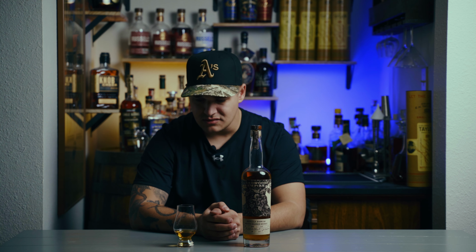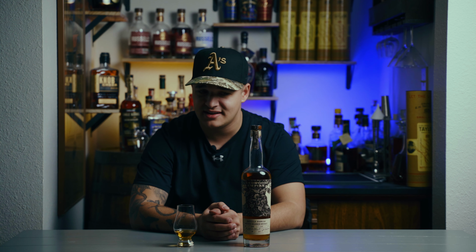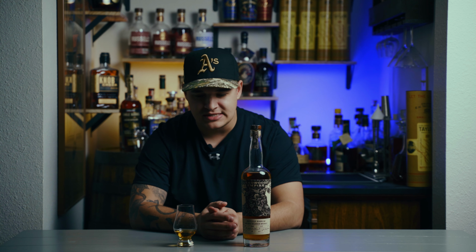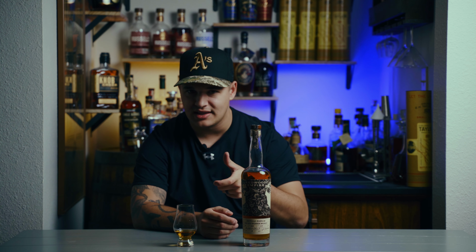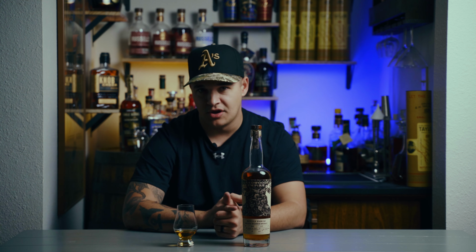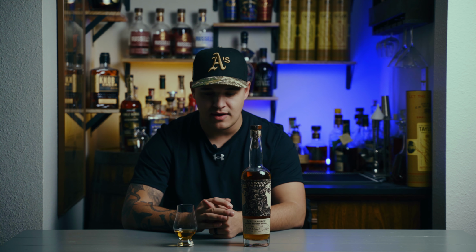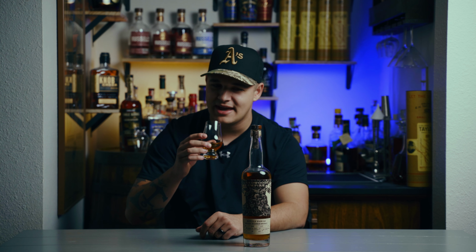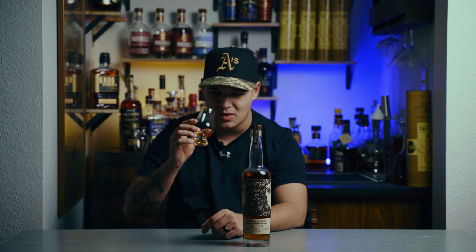Whoa. Dang. This is one that I really can say I've never had anything like it. I mean, sure, I've had high rye bourbons and whatnot, but nothing tastes quite like this or has that profile. What I am liking about this a lot, I get zero whatsoever bitterness from this. There's no barrel note on it. It's not bitter whatsoever. Before I give you a little bit, I want to go back into this one more time because that first sip was like, whoa, that's really cool.